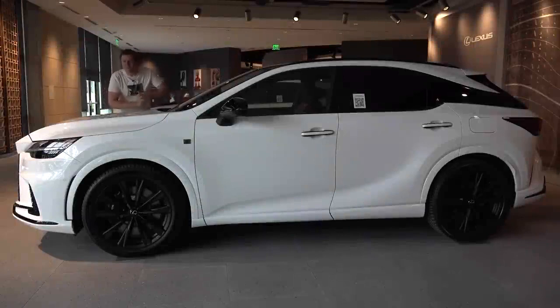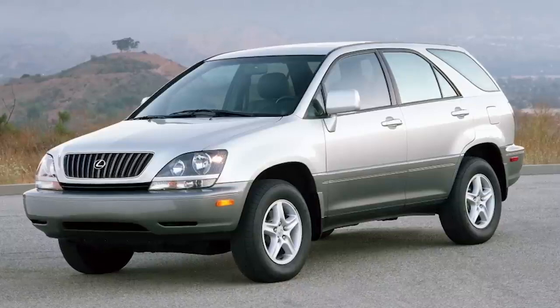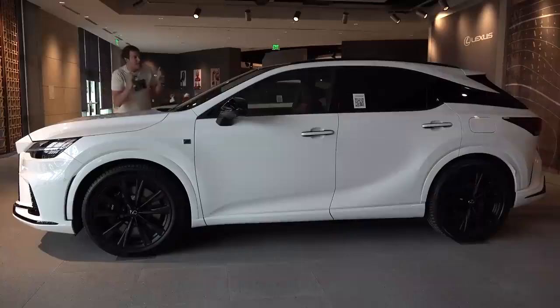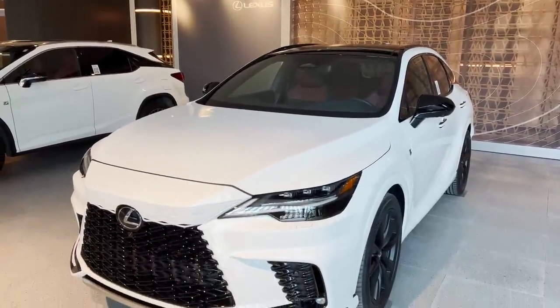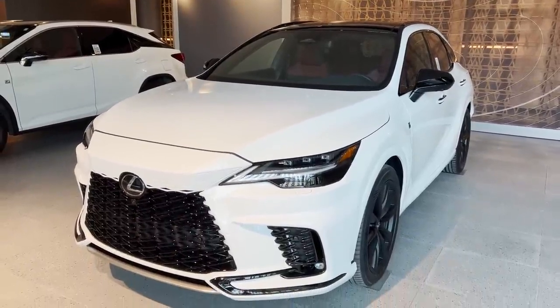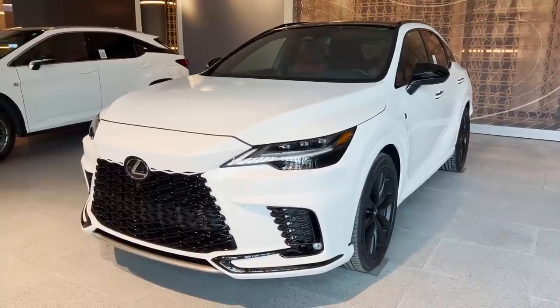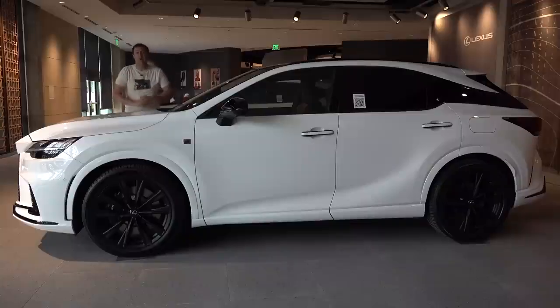So let's talk RX. The RX originally made its debut in the late 1990s, and it quickly became a mainstay, one of the most popular luxury SUVs in America. The new 2023 model is the 5th generation version, and it has a lot of updates and changes over the old RX, and today I'm going to show them to you. Now, I can't drive the new Lexus RX yet, as this is a pre-production model and it was only just announced, but I can show you all the quirks and features and take you on a thorough tour. So let's get started.